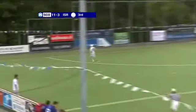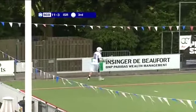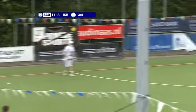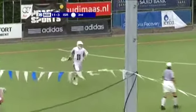Cater with the shot. Again, Altshuler came out, recognising that he was the last man of defence. He's playing the sweeper role. Good body check, this time it was legal. Forced Cater to have to beat him. And then Cater missed the goal.